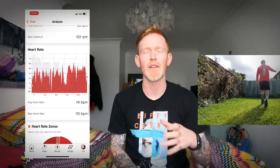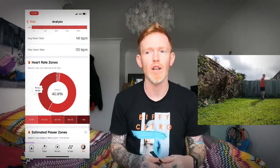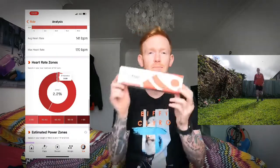And I know that although you might have a certain FTP or a certain wattage that you ride at, a power meter will be good. If you're coming back from injury, your body will struggle to get those figures. So a heart rate monitor has been really good for me, just to monitor my heart rate, my resting heart rate, my maximum heart rate, and stay in the zone 2 endurance zone as much as possible.